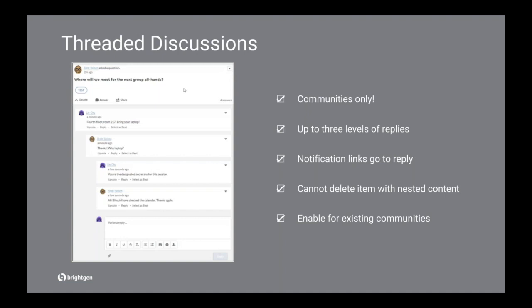Chatter now has threaded discussions. Sadly, this only applies to communities. It's not in the main site. Up to 3 levels of replies are supported, and these are indented, as you can see in the screenshot there, to make it clear which message is being responded to. When you receive a notification email that a reply has been made to one of your posts, when you click on it, it will take you directly to the reply, whereas previously it used to take you to the top of the thread.